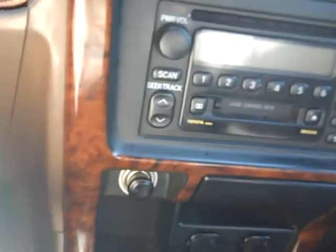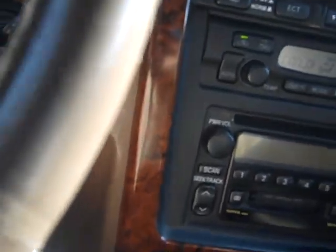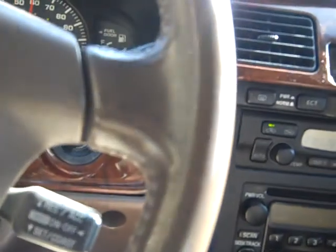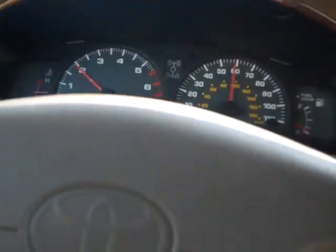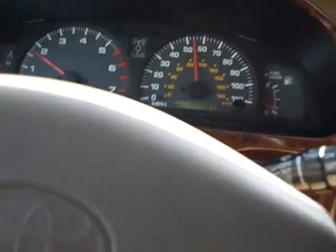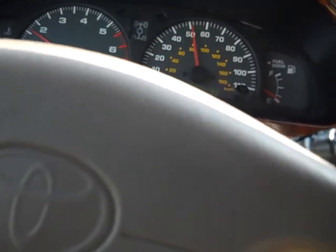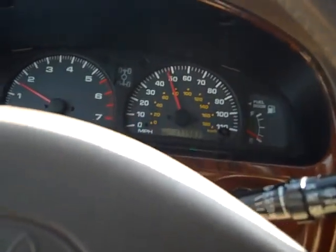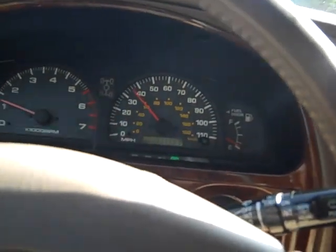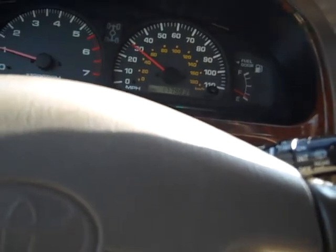Since it's a limited, let's back up. This is a 2000 Toyota 4Runner. It's got the 3.4 liter V6. It does have 177,000 miles, actually almost 178,000 miles. But I know for a fact that it's had two timing belt replacements. It had one at 95,000, which was the first one, and it had its most recent one at 170,000.